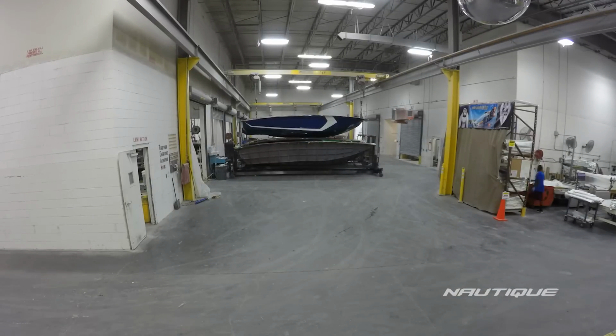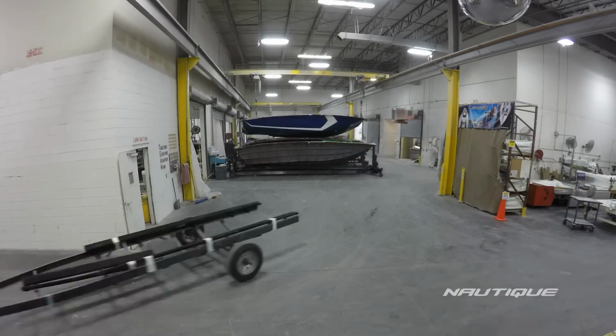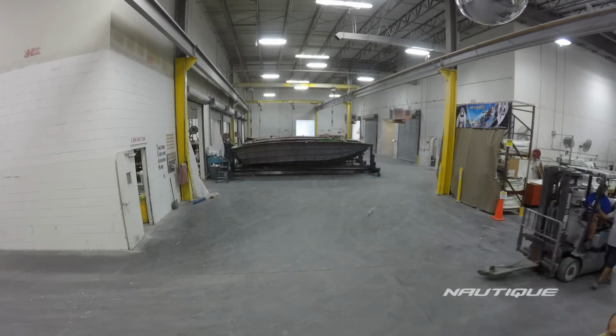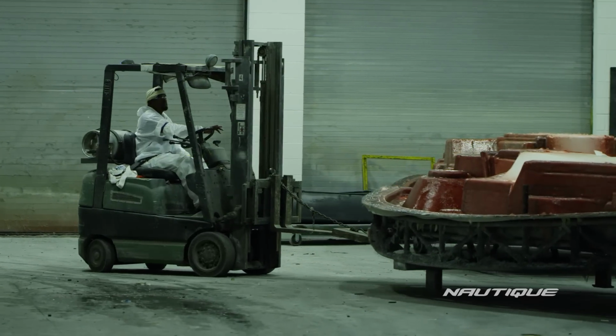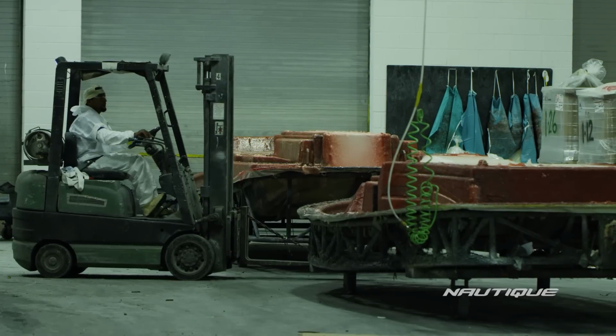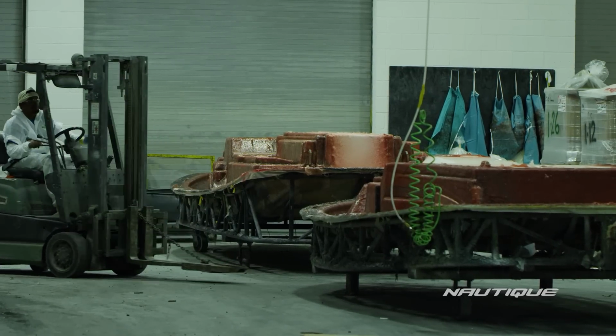Now that everything is cured, we move on to that magical moment called pulling the boat. Using a powerful hoist, we separate the boat from the mold before moving into the grinding bays, where we'll trim off excess fiberglass from the edges. Just as the hull moved through the line starting in the mold room and moving through the lamination department, the deck followed the same path.